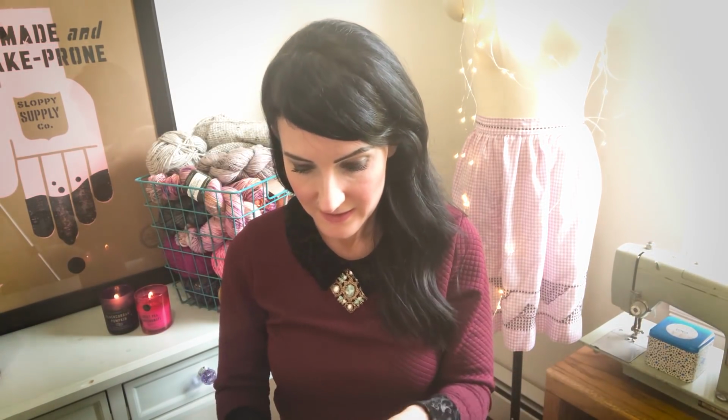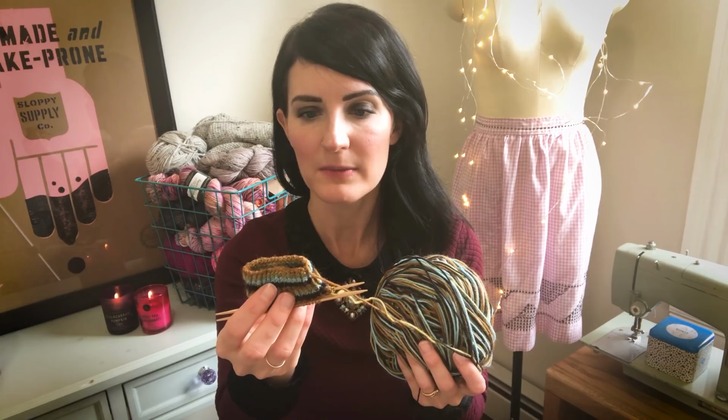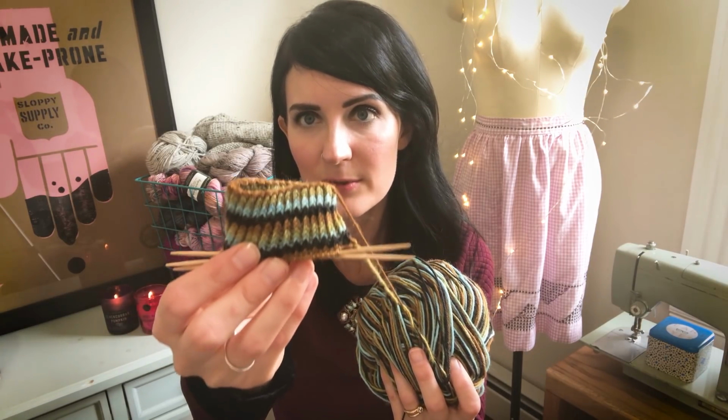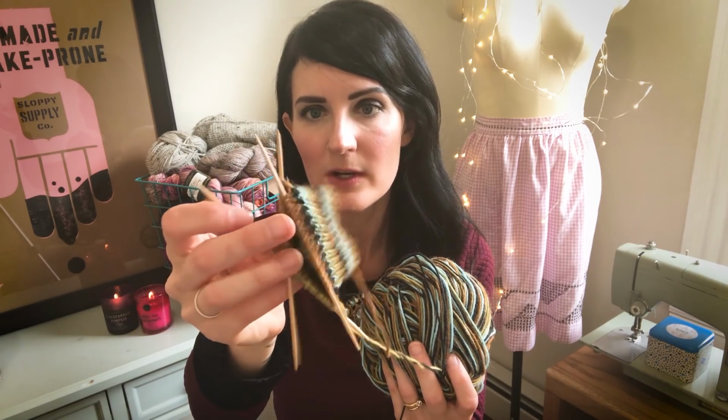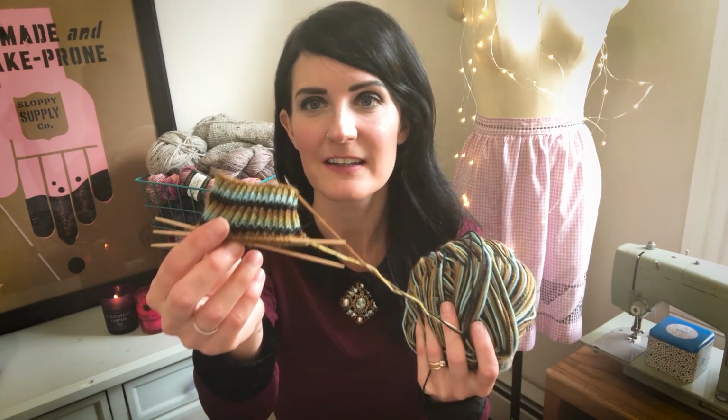So I had this brilliant idea to grab the other yarn from inside the ball and start the second sock, because I knit the rib. I did a twisted rib stitch for about 1.5 inches, and these are on size 1 double pointed needles. So once I moved the first sock to my 9-inch circulars, I was like, well, my DPNs are free. I can just cast on the second sock and knit them concurrently.